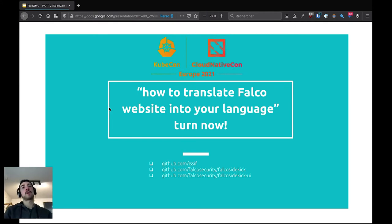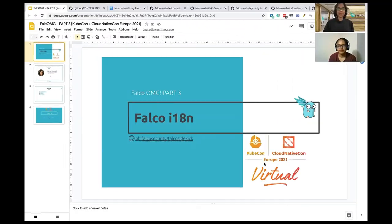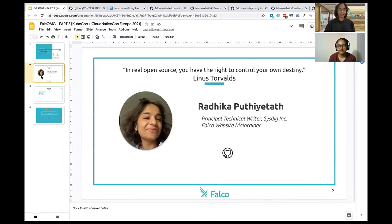So now, Radhika will take you through the Falco website internationalization process. Really hard word. She will elaborate how the Malayalam translation is progressing and help you get started with translating the Falco website to your own language. Thank you. Hi, I'm Radhika, a technical writer with Sysdig, and with me, our surprise guest, Shrida, who contributes to the Malayalam translation effort.